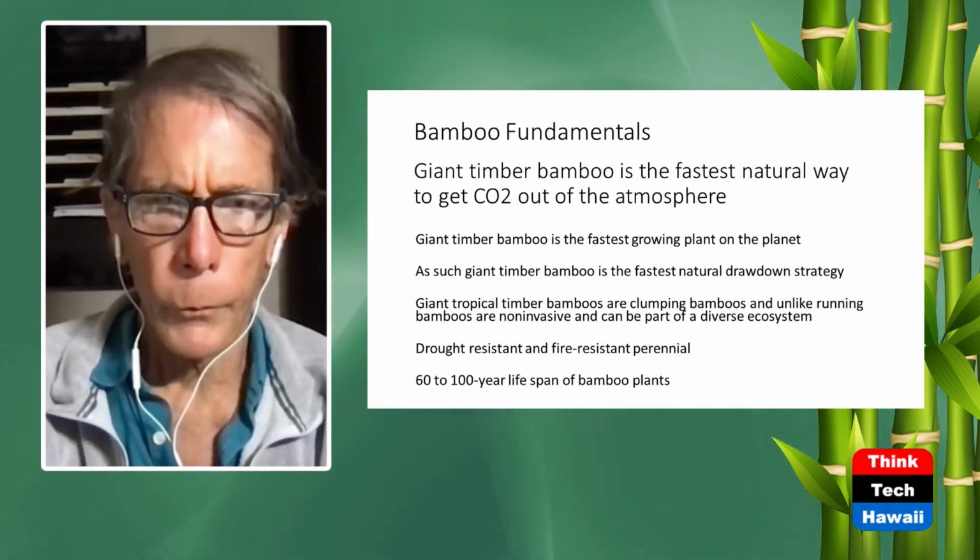Let me ask a question. Do we have any timber bamboo in Hawaii yet? I mean, I know you're going to talk about it, but. Sure, we do. There are quite a few timber bamboo species already here in Hawaii. There's a nursery on Maui that has about 30 acres, and they said with their nursery stock, they could rapidly do a large-scale planting here. Okay. So we don't have to bring anything from off island at all.